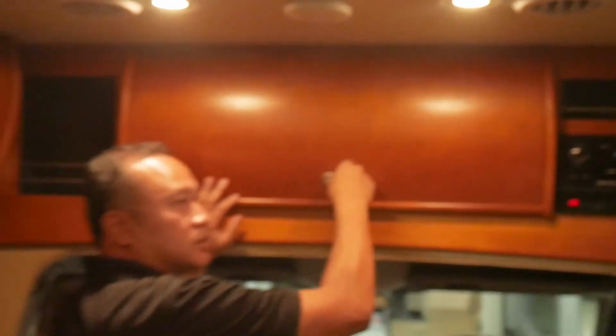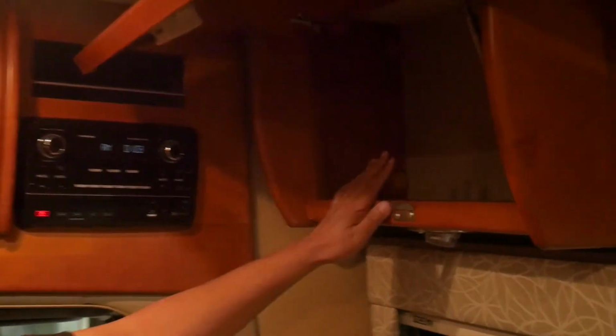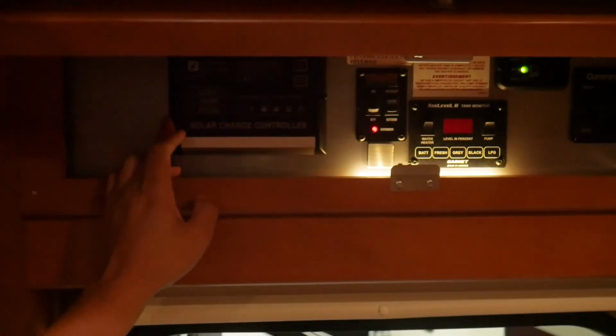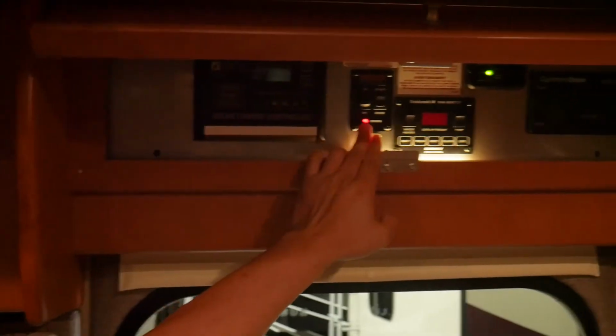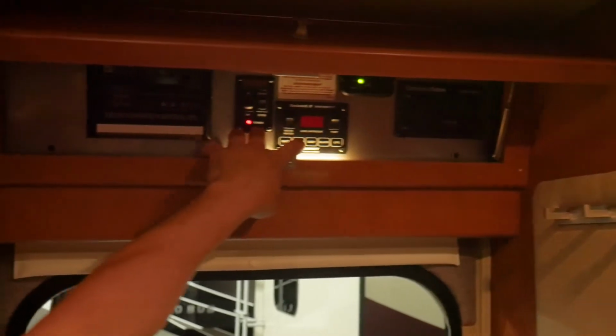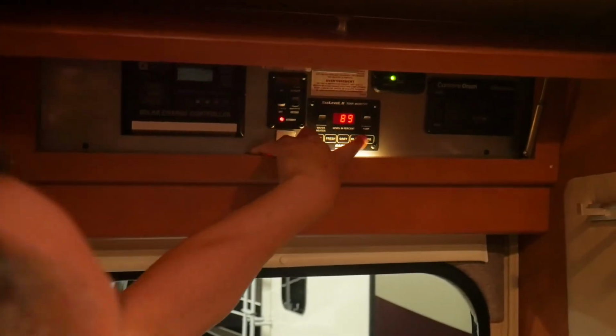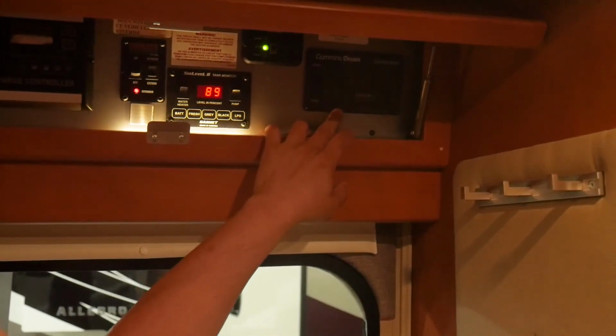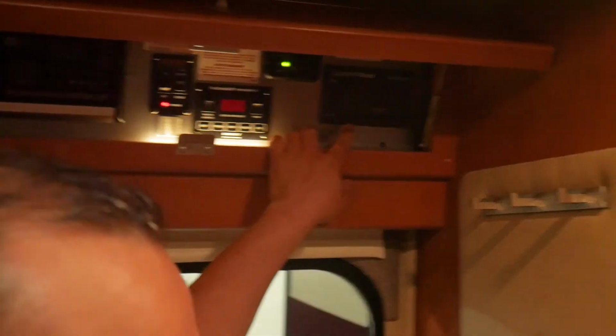Additional storage. Leisure Travel does a great job with providing a lot of storage throughout this 25-foot unit. More storage there. If we head over here, it has the controllers. Your solar charger controller. There's 2 solar panels on top. Electric stabilizer, which is right in the middle between the wheels. Your tank monitors are right here. It'll give you the indication. 1,000 watt inverter and your generator start and stop buttons right here. This unit only has 25 hours on the generator.